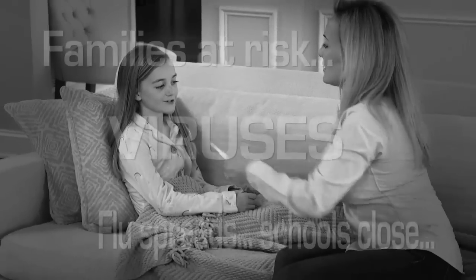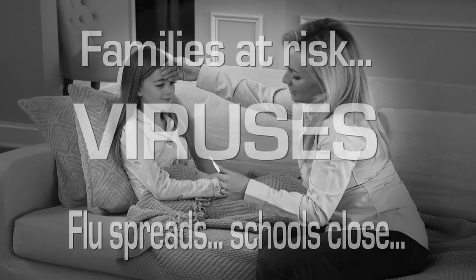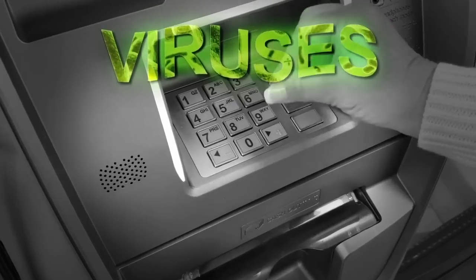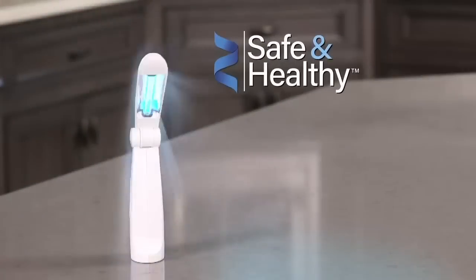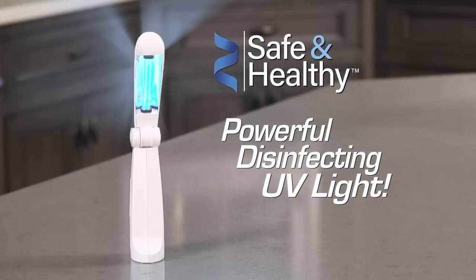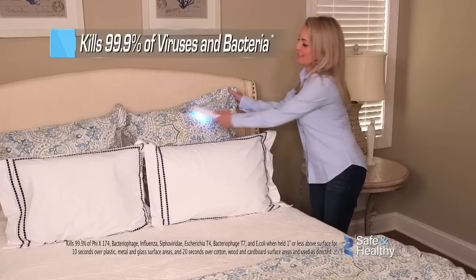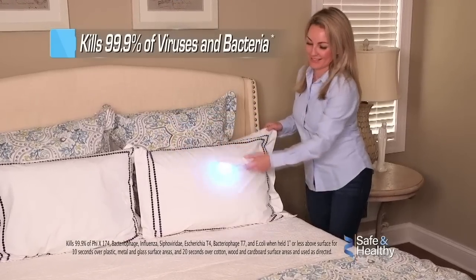In these challenging times, what can you do to help protect your family when germs are everywhere you go and on everything you touch? Well, now there's Safe and Healthy, the powerful disinfecting UV light proven to kill 99.9% of viruses and bacteria on virtually any surface.